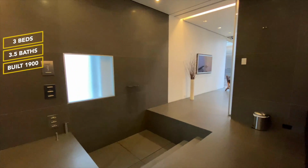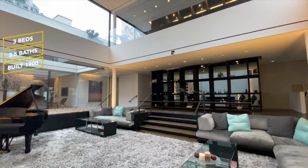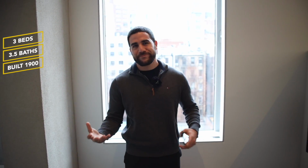Anyway, this is a 3-bedroom, 3.5 bathroom. It's got about 3,500 square feet. However, we are in a co-op, so those things are always like an average. This is a house built on the turn of the 20th century, pre-war. We're looking at about like 1900. And it doesn't get much more boss CEO than this.